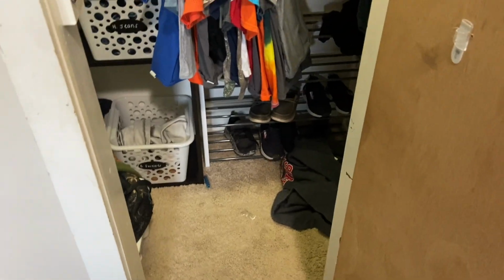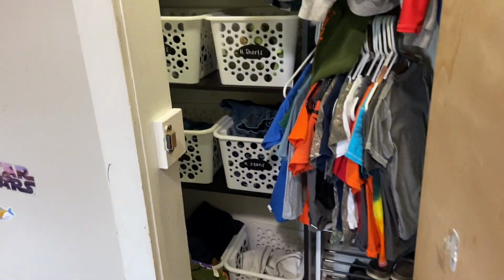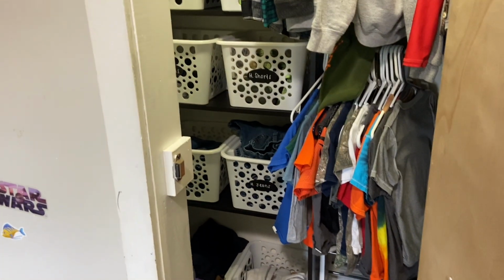Okay, so this closet has been quite the issue this summer. So I'm actually gonna pull everything out and go through it all.